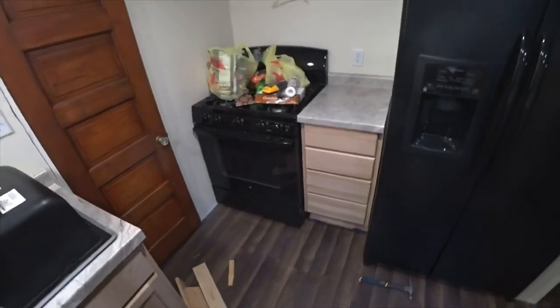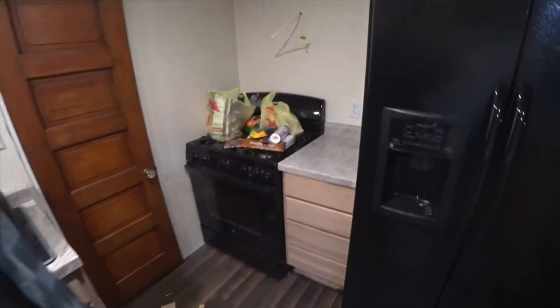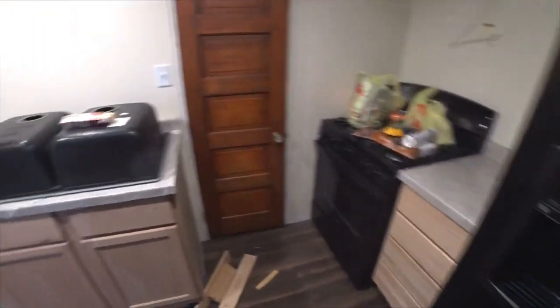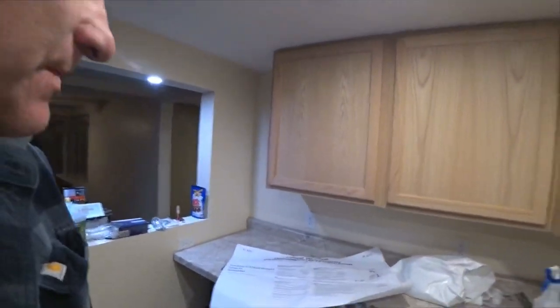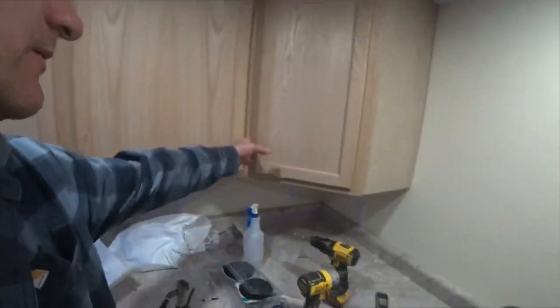Got that cabinet there put in. This is just all drawers. Pretty simple. They're all pre-made. Just put them in there and put some screws in. So really nothing to show you guys. Got the two ones up here, big 24-inch ones. And then we got a corner one here.